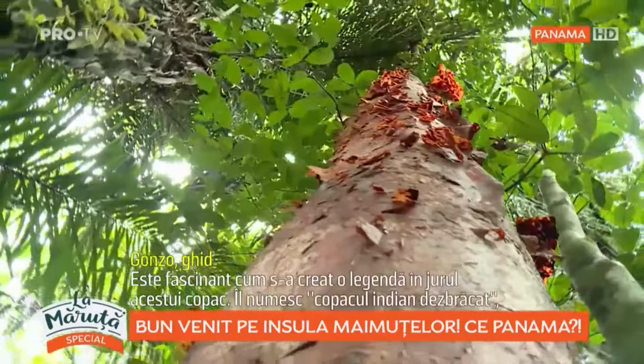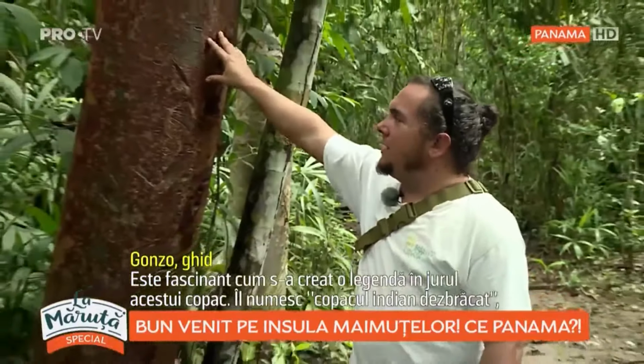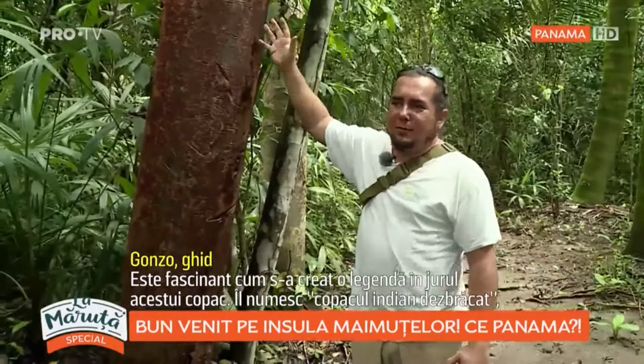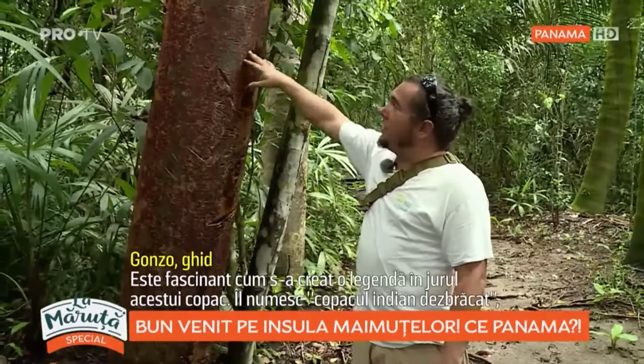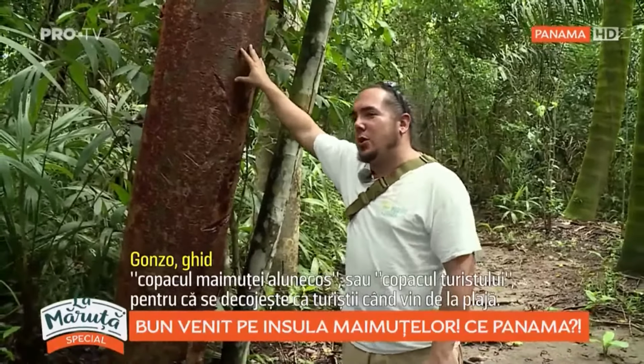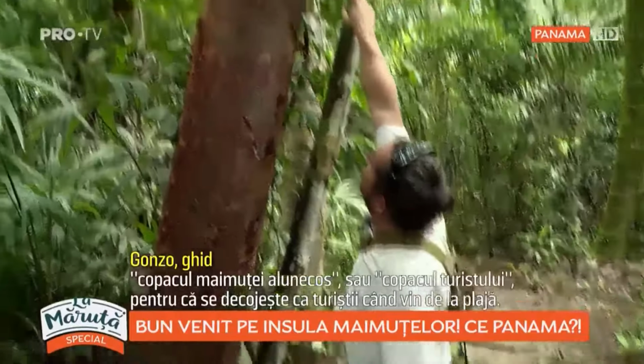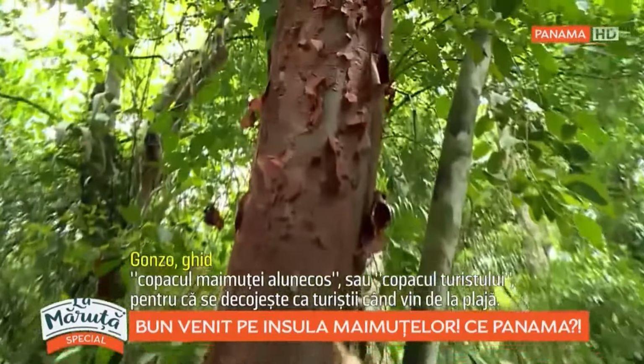I find it fascinating that the use for this type of tree is strictly cultural. They call these naked Indian tree, slippery monkey tree, or tourist tree because it peels like the tourists when they come from the beach.